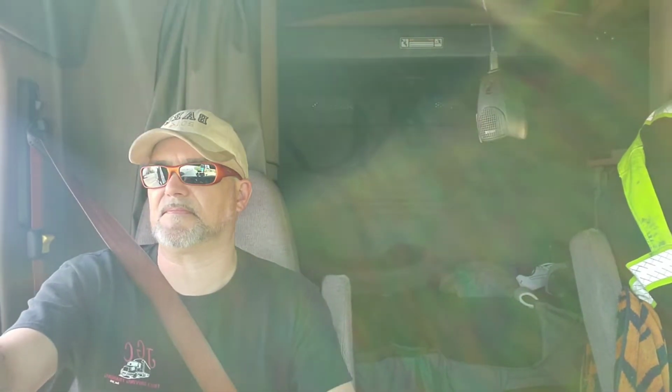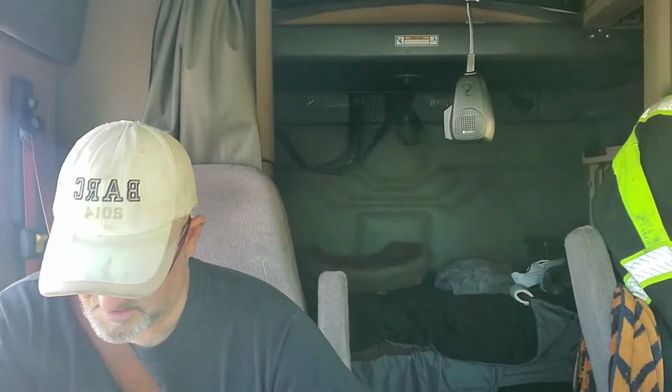Temperature outside is nice, warm, t-shirt and shorts kind of weather at 72 degrees. And our elevation about 25 feet. Take the exit on the right to I-5 South toward Stockton. I'm trying to learn how to shift this truck still, again, after a few days off. It just does not shift the way it used to.